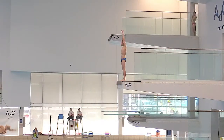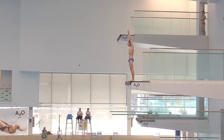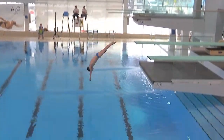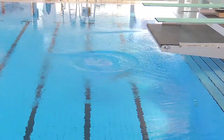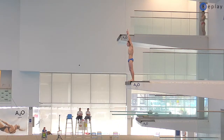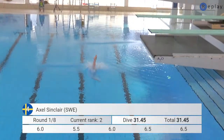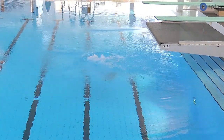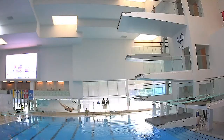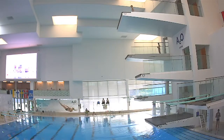But watching these guys dive throughout the weekend, I have seen that they have a high quality on their entries, as you can see here from Axel of Sweden. Choosing the 5 meter for his required dive. That gives him that small edge on the tariff compared to doing that same dive on a higher platform. Yeah. Might just give him that edge in the end, on the last round.